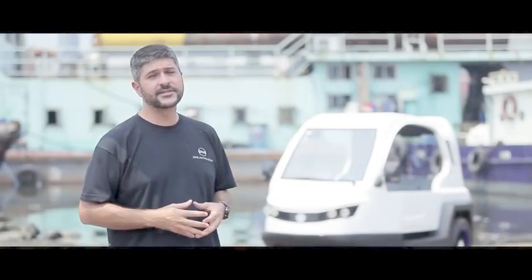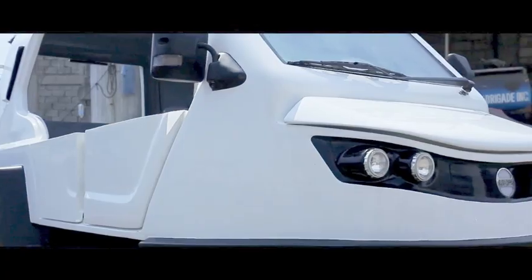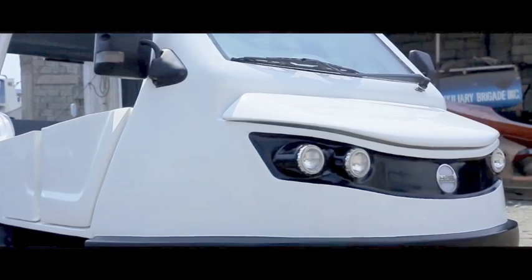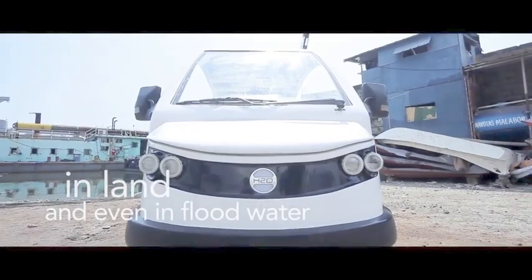After seeing the devastating results of Typhoon Yolanda, or Haiyan as it was internationally known, H2O Technologies Incorporated, an innovation and technology development company, decided to come up with the amphibious trike, the H2O Salamander. An alternative mode of transport in trike form, since this is very popular in small urban streets, that can be used on land and even in floodwaters.